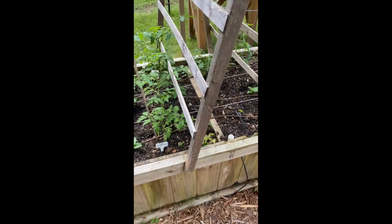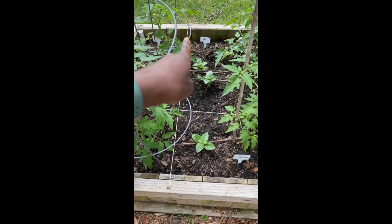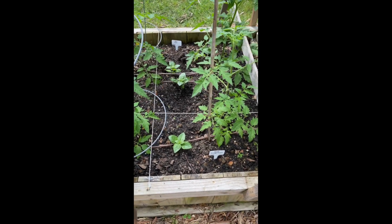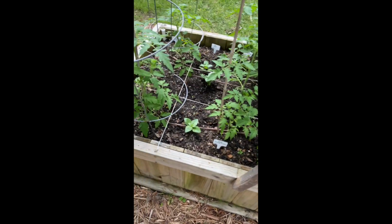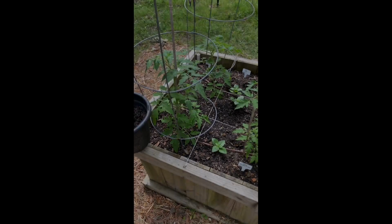In between here, we've got some parsley growing. We also have our little basil coming up. That's going to be in the middle of the tomatoes as a companion. And we've got our other tomatoes over here. So everything is looking good.